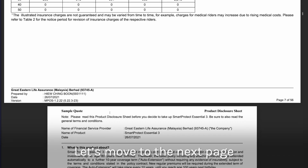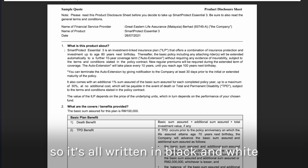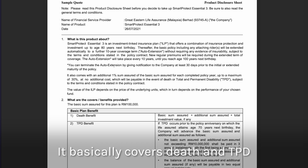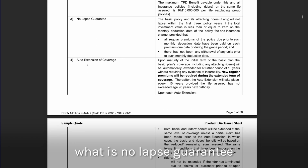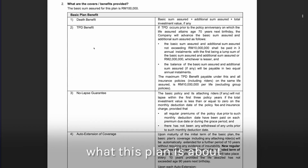Let's move to the next page, and here is the product disclosure sheet. So it's all written in black and white, right? What is the coverage you are actually getting? What is this product about? What is Smart Protect Essential 3? It covers basically death and TPD, right? And then what is the definition of death, TPD, what's no lapse guarantee, auto extension coverage. So you can see these are the basics of what this plan is about.